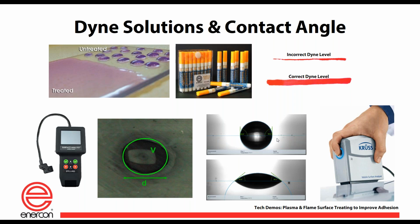So let's test another one. The one below the 44 pen is a 60, that's a higher dyne. So let's say you use the same test, you take the 60 and you draw the line, and now you get the one on top. That means you have failed. So that means now you know your surface is at least 44 dyne, but it's not 60 dyne.